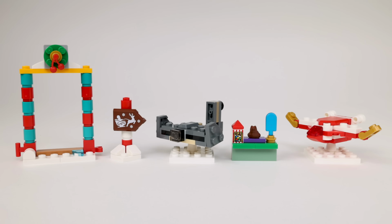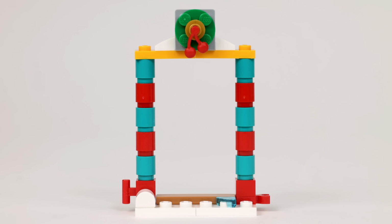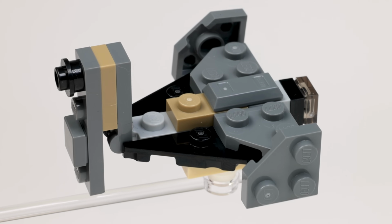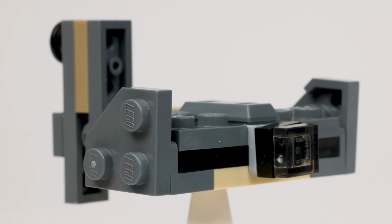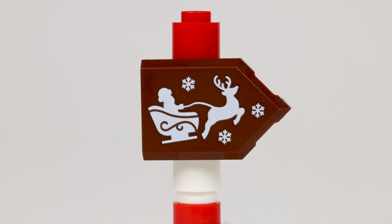Let's award some points! In last place, earning 1 point for LEGO Friends, is the Festive Arch. It's big and it's colourful, but so is Pennywise the Clown, and he's not staying in my house. Coming in 4th and earning 2 points for LEGO Star Wars is the Justifier. I don't even think it's very well built. Add on the fact that it's not festive, and I think 4th place is well deserved. 3rd and earning 3 points for LEGO City is the Festive Signpost. Okay, it's not very exciting, but I do really like that printed element.